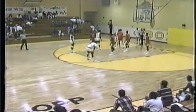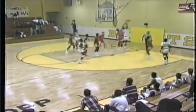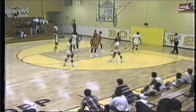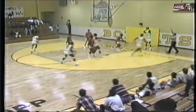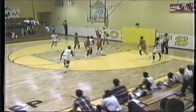Bobcats have it up under their own goal. Aaron Hightower will throw it in to Reggie Hightower. Reggie and Aaron. And then Charles Henderson's big number 40, Warren Hooter, knocks it out of bounds. Aaron's had a lot of action tonight, throwing it in under his own goal. Cedric almost fired it up, but decided not to.